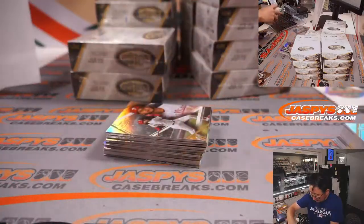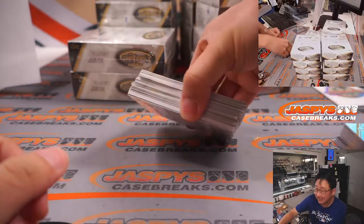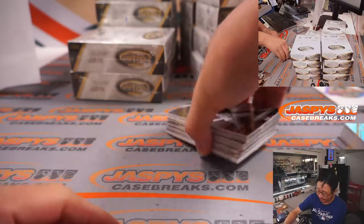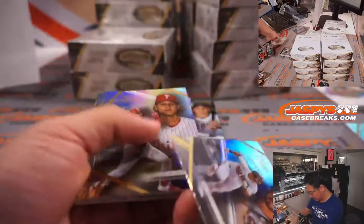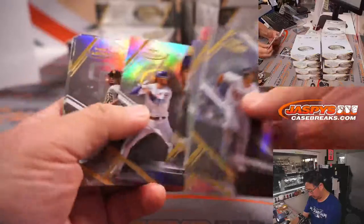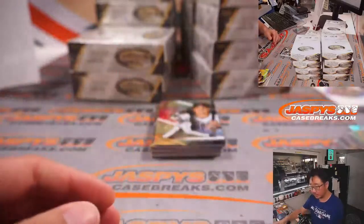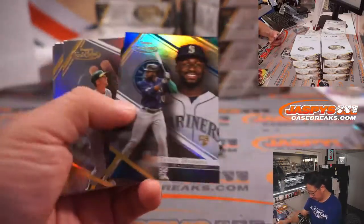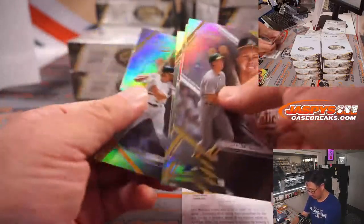All right. Aha, so one of them doesn't have a gold frame. I think that's the relic. All right. Oh, good luck, everybody. This is Miguel Cabrera. And there is Taylor Trammell to 99 for the Mariners.